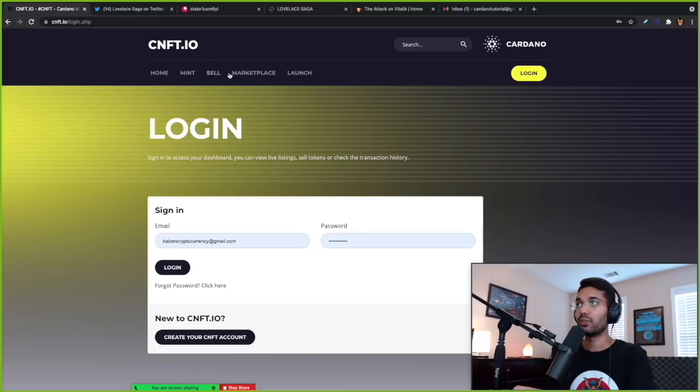So if we go to sell, it gives us the option to log into our account. I've got an account here for Kaizen, but I am going to be showing you the process of creating a new account, so that way you can see the entire process step by step.